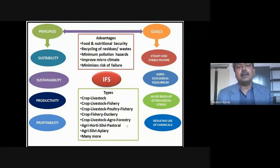If we integrate livestock with crops, then regular income will come. With crop production alone, we will get income after 4 to 6 months. But if we have a cow along with the crop production, then we will get daily income from the selling of milk. If we have poultry, we get daily eggs and can sell them. If we have ducks, we can sell the duck eggs and the ducks for meat. So steady and stable income will come if livestock are there.